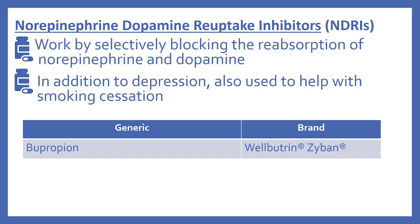Then there are the norepinephrine dopamine reuptake inhibitors, or NDRIs. These work by selectively blocking the reabsorption of norepinephrine and dopamine. And in addition to depression, these are also used to help with smoking cessation. And this includes the drug bupropion, and the brand name is Wellbutrin, and the brand that's marketed for smoking cessation is Zyban.